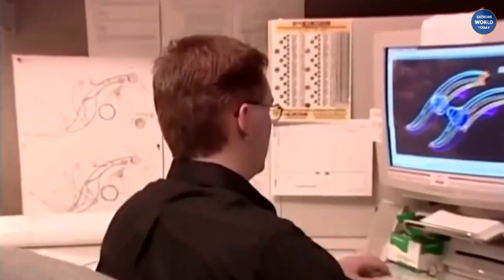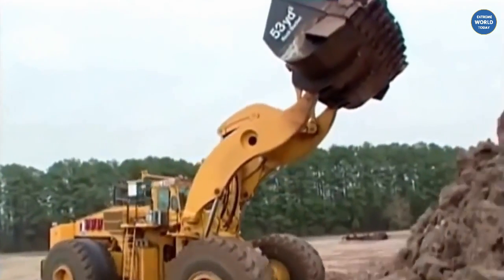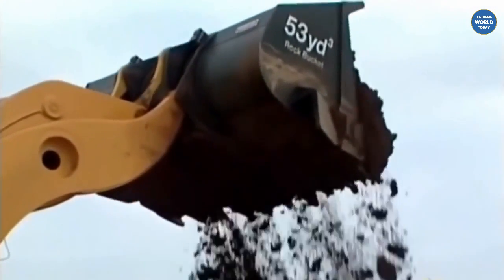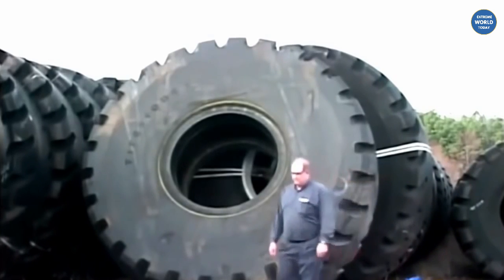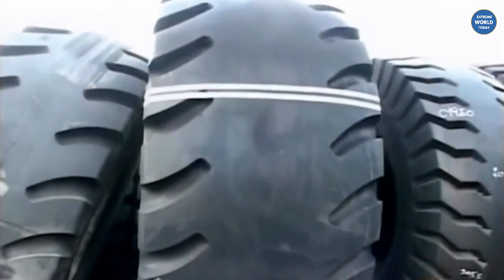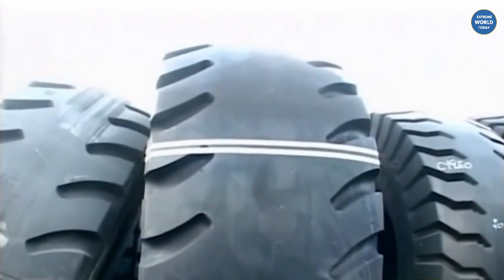Engineers worked for 2 years to design the 2350. Their goal was to build a machine capable of lifting 50% more than its predecessor. The dilemma that we faced were tires. There just was not a tire big enough. So we partnered with the engineers at Firestone to develop the world's largest tire. The tires are 13 feet tall, they're over 5 feet wide, and they're truly the biggest pieces of rubber that you'll see.